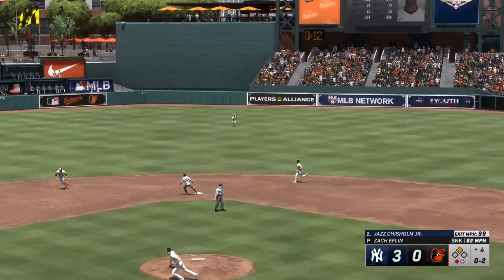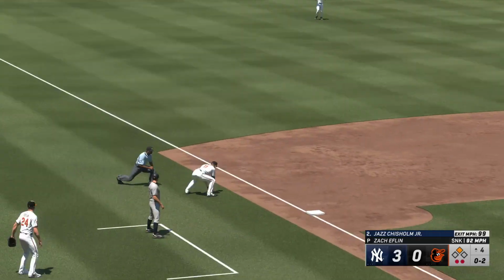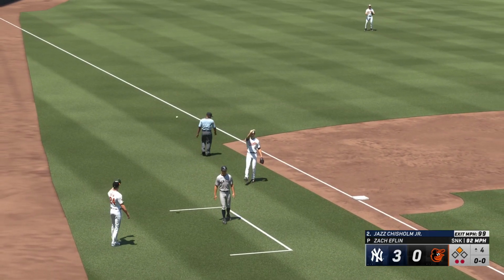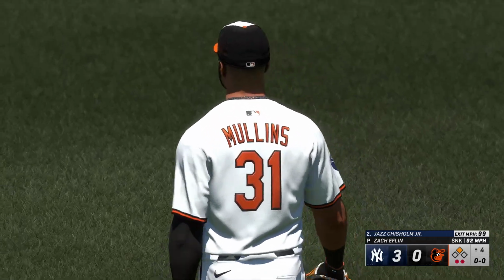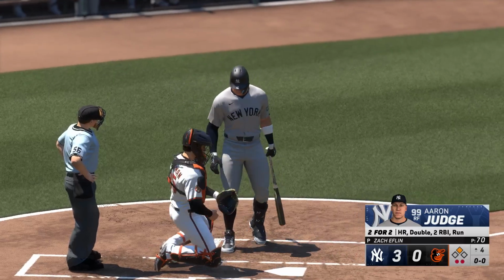Rips that one, center field. No trouble here. Puts it away for the out. Out number 2. Now batting, right fielder, Aaron Judge. It's Aaron Judge now. He's already homered here in this one.